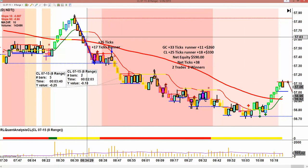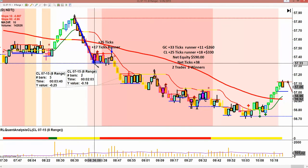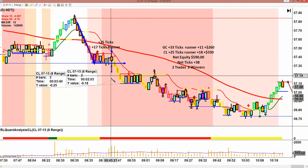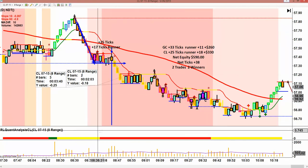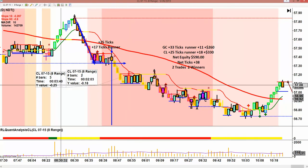We look for a move to the downside, and then we look for the equity or instrument we're trading to base. And you see that gold just moved laterally, laterally, laterally. And if you look down, as gold is basing laterally, quantitative analysis rolls to the downside. So the markets that correlate with the movement of gold in a downside direction are all rolling to the downside. As soon as gold hits resistance, down it goes for 25 ticks.